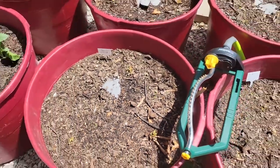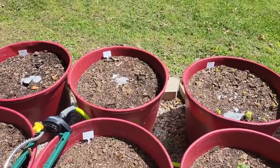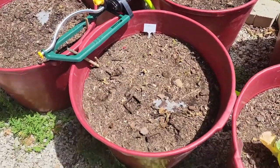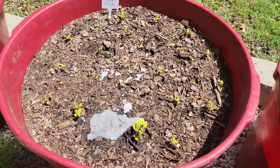I've never really grown lettuces or brassicas like cauliflower and broccoli and stuff like that, so this is kind of an experimental year. My spinach, same thing, not doing great. Lettuce and arugula, not doing great. The bok choy though is doing something. There's some little bok choy in there.